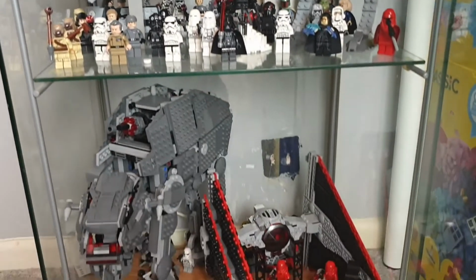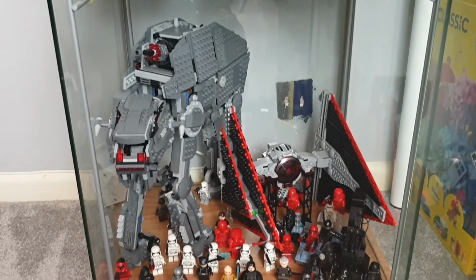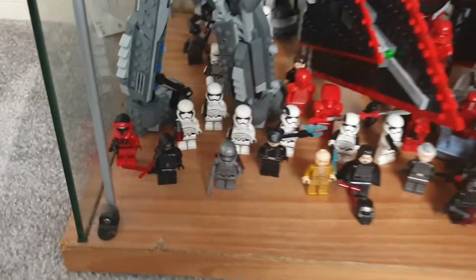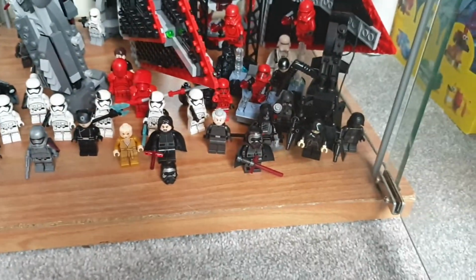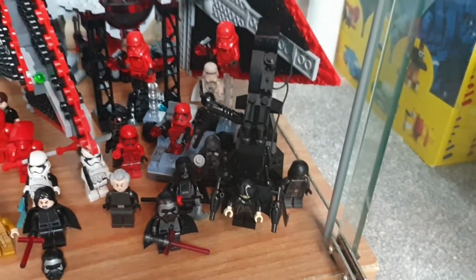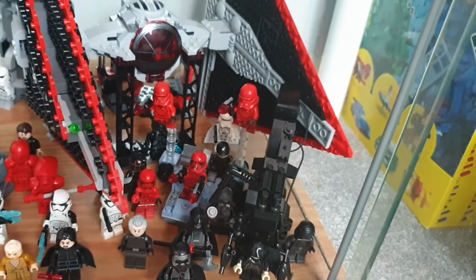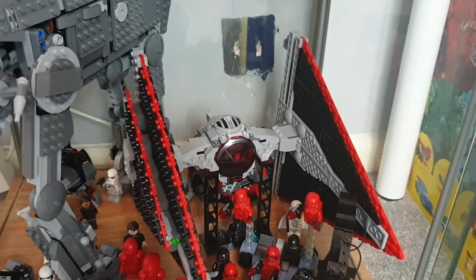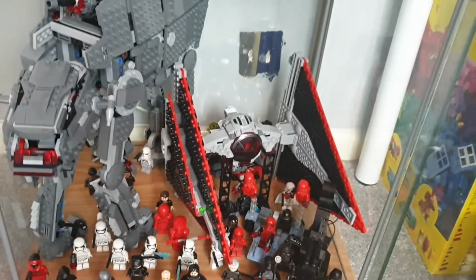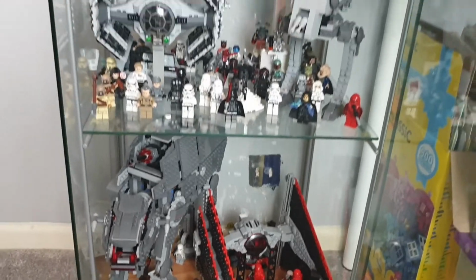And finally, at the bottom, we have the big walker from episode 8. The big all-terrain, whatever they wanted to call it. And then at the bottom we have Kylo Ren, and yeah, the Emperor on his little thingy there, which I sort of just built out of spare black parts, and yeah, it worked out quite well. Yeah, so, and then we have the pointy TIE Fighter. The Sith TIE Fighter. So yeah, that's the Star Wars.